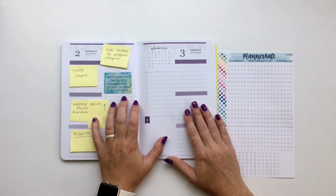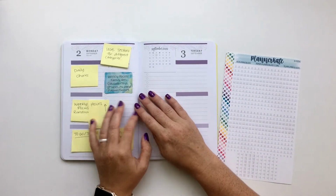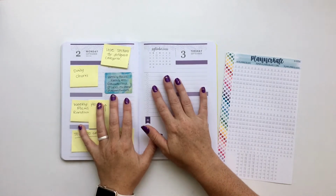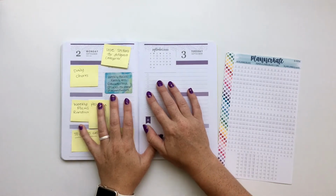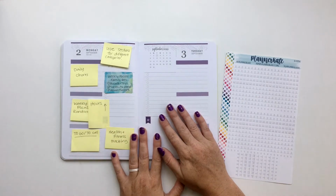So my schoolroom was the focus last week. Well, technically this week. It's actually the last week of August right now, but I have not finished it yet, and there's a lot more that needs to be done, and so I am going to be adding some of those items for the week as well.